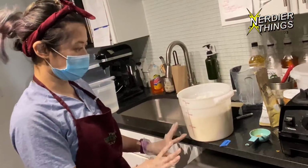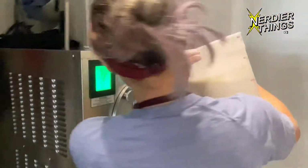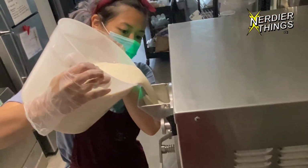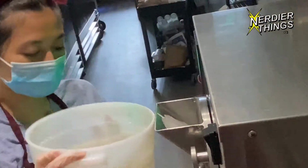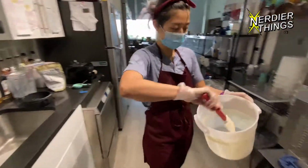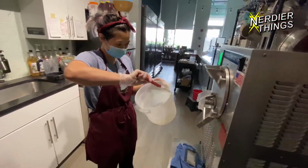This peanut butter dairy base goes into the machine. And again, I don't want to waste any of that, so I'm going to use a rubber scraper and get every last bit of it.